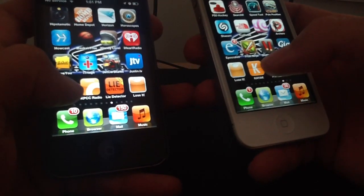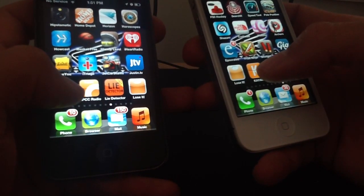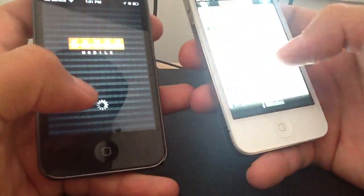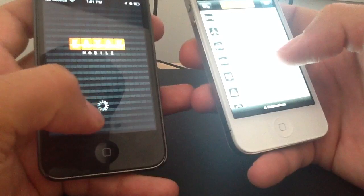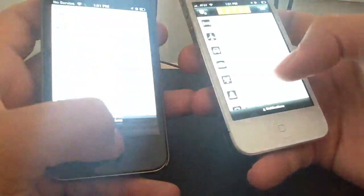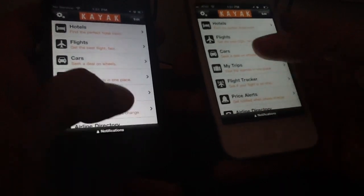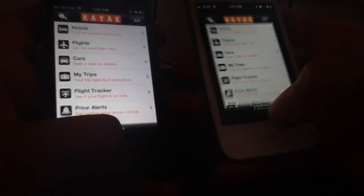Here's Kayak. Again, probably not the best test in the world, because I've logged into this one before and I haven't on this one. But it's significantly faster just in load time. Well, no, it's the same screen, so I've got to think it's just faster on the 4S.